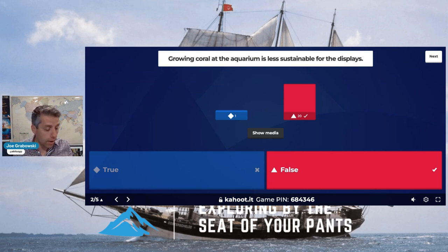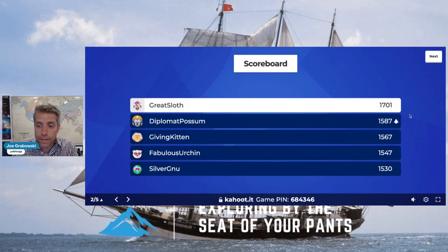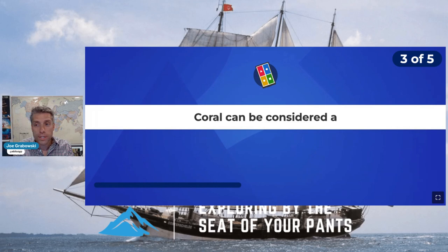That's absolutely false. It is more sustainable to be able to grow and propagate the coral at the aquarium to use in the displays than to be taking the coral from the wild and transporting it to the aquarium. Let's see what that did to our leaderboard. We had some movement, but the Great Sloth is still holding on strong. So let's get to another multiple choice question.